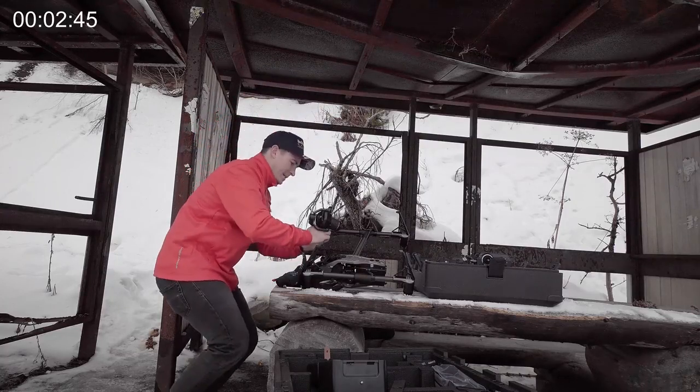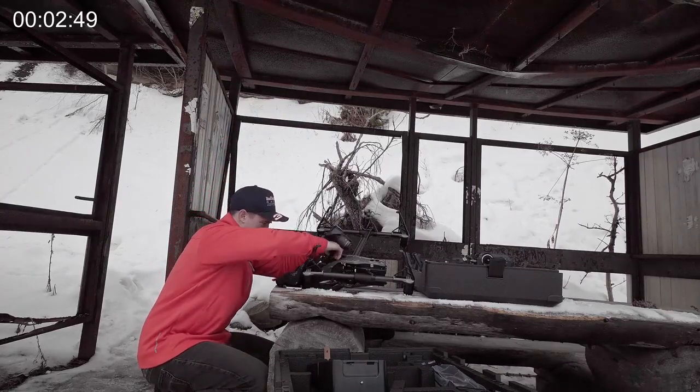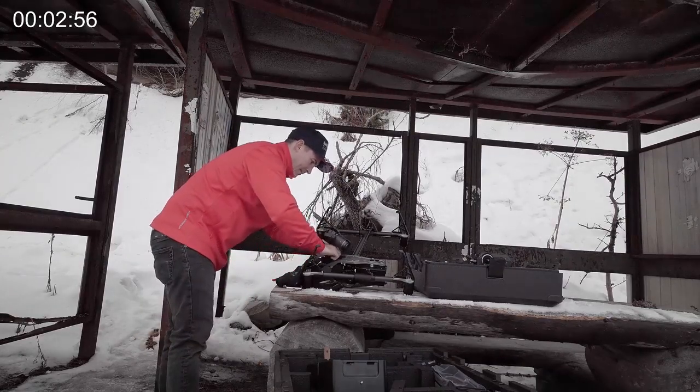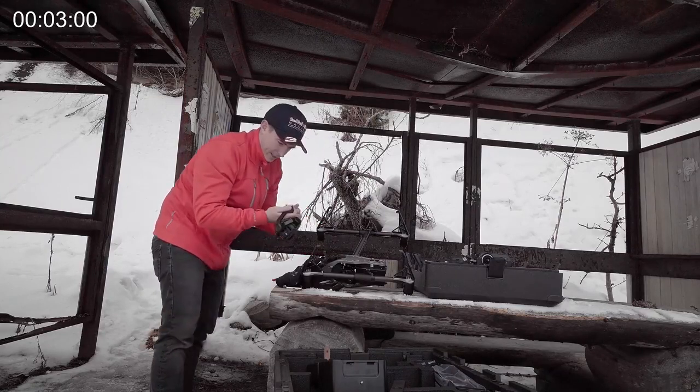The drone is making a stack of noise here, which is good. What that means is it has a heater heating the batteries and heating the internals, which is good for alpine environments like this.